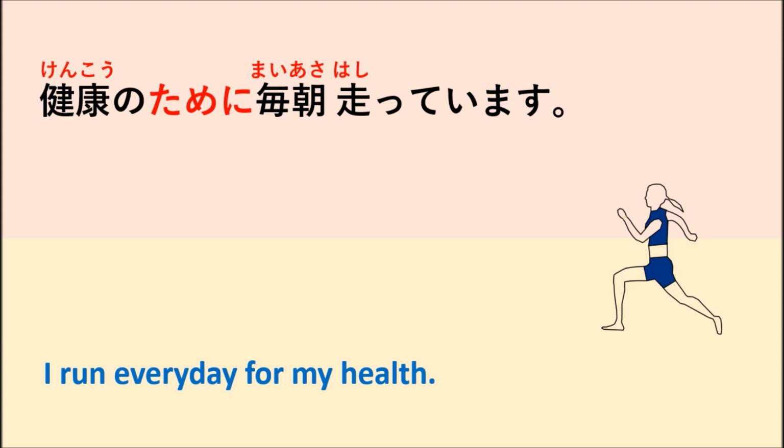So when you want to be correct in the grammar, you should put no between tameni and the noun. The grammar you have to remember is that when you use a noun with tameni, you should put no between the noun and tame. Here we have kenko no tame. But if you use it with a verb, you should change the verb to the dictionary form, like motsu.